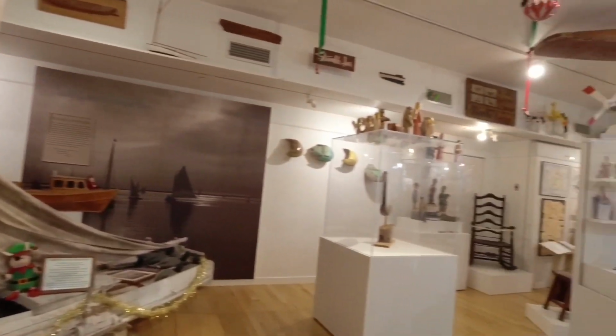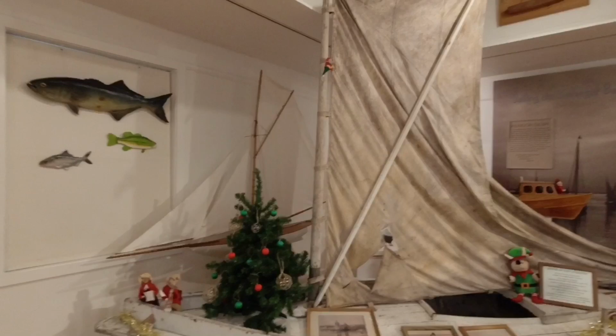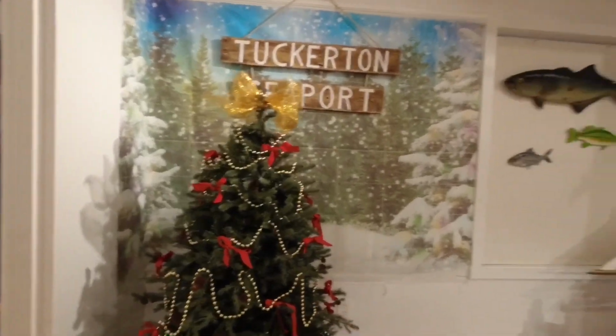These are some of the things before you go up into the lighthouse. That's called a Barnegat Bay sneak box. They have it all decorated for Christmas in here too. They have a cute little gift shop, lots of stuff in it.